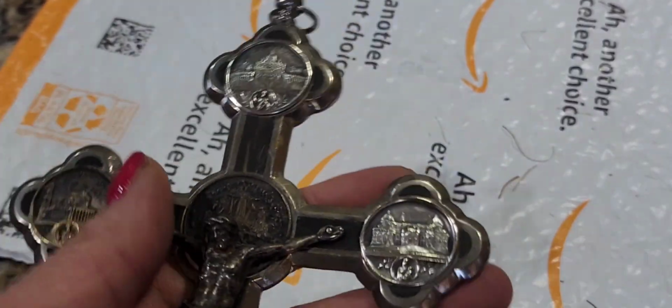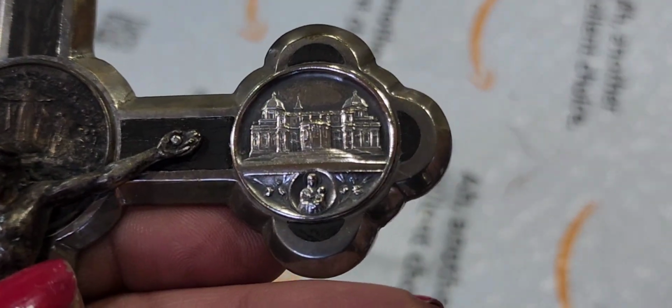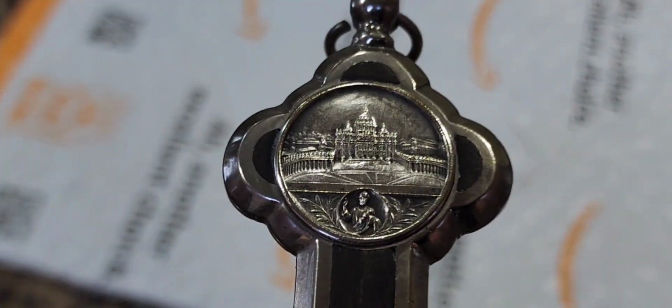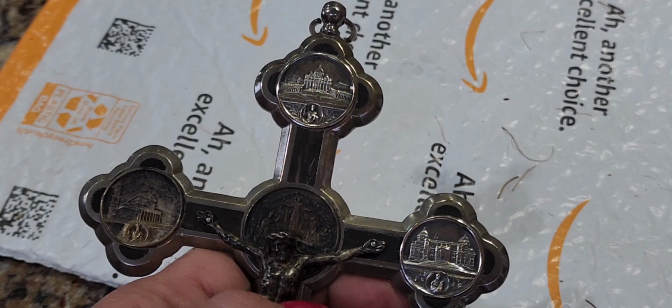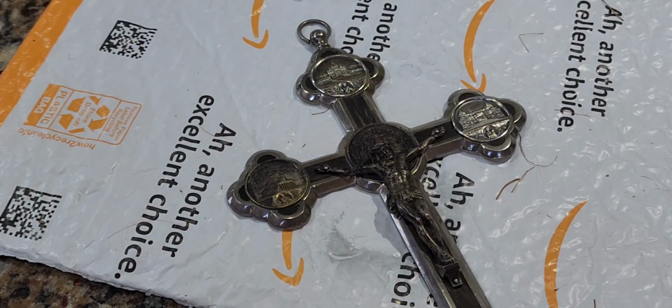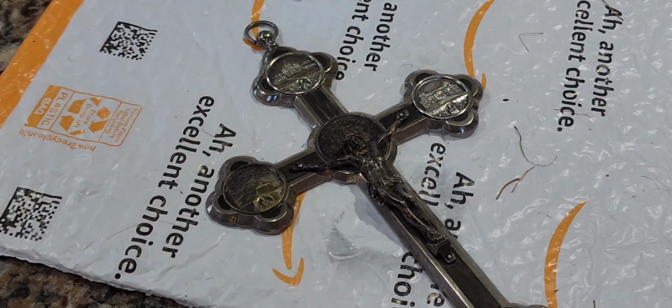Okay, so look at the big difference. It's a miracle. It's an actual miracle. Now, I didn't clean it. I could clean it much more, but I'd like to leave some of the patina on it. But look at the difference. We're going to keep doing this in fast motion.